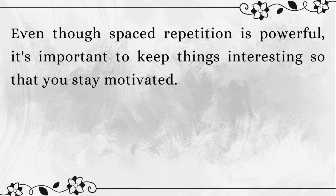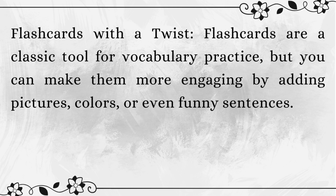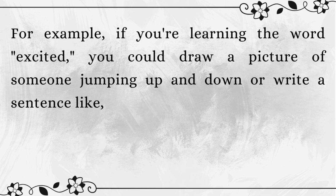Different ways to repeat without getting bored. Even though spaced repetition is powerful, it's important to keep things interesting so that you stay motivated. Let's look at a few fun ways to repeat words and make them part of your daily routine. Flashcards with a twist. Flashcards are a classic tool for vocabulary practice, but you can make them more engaging by adding pictures, colors, or even funny sentences.